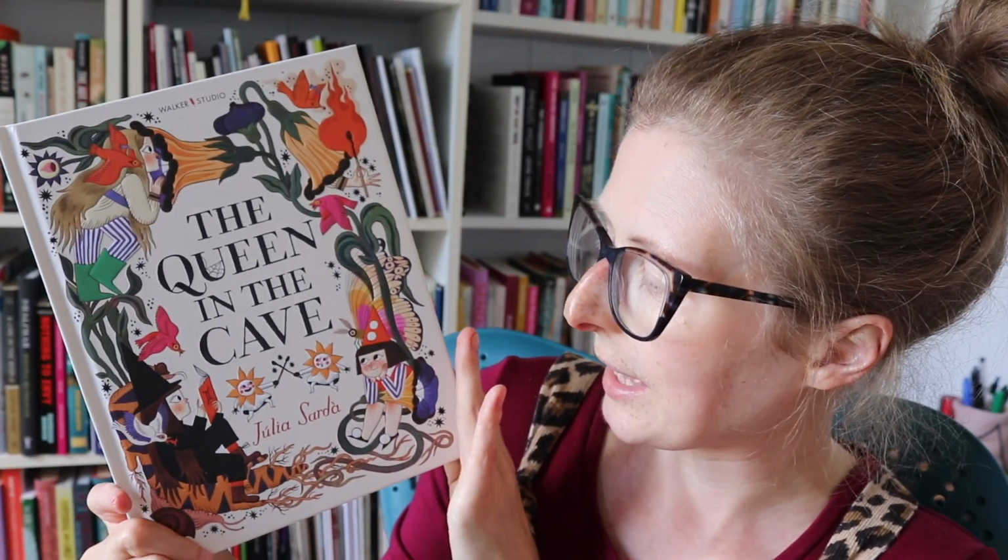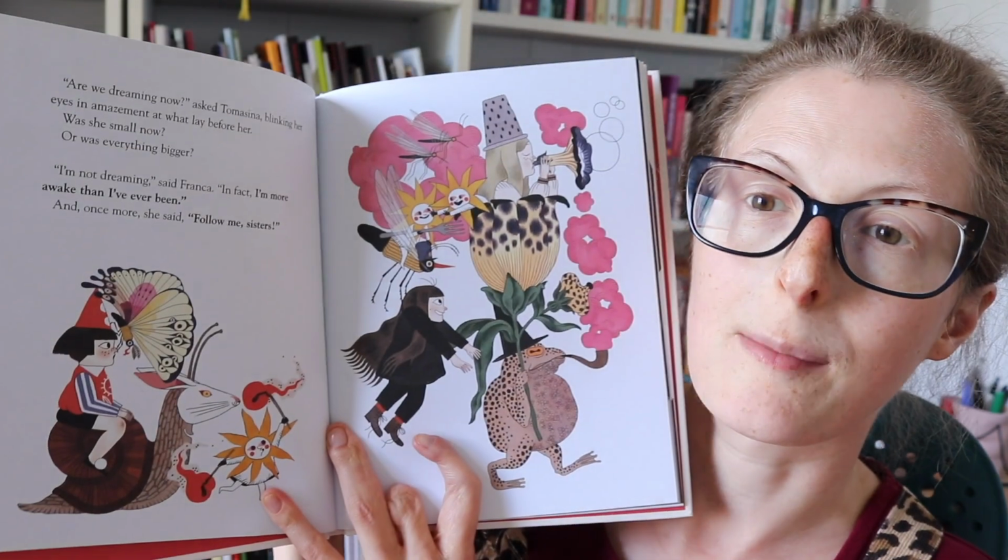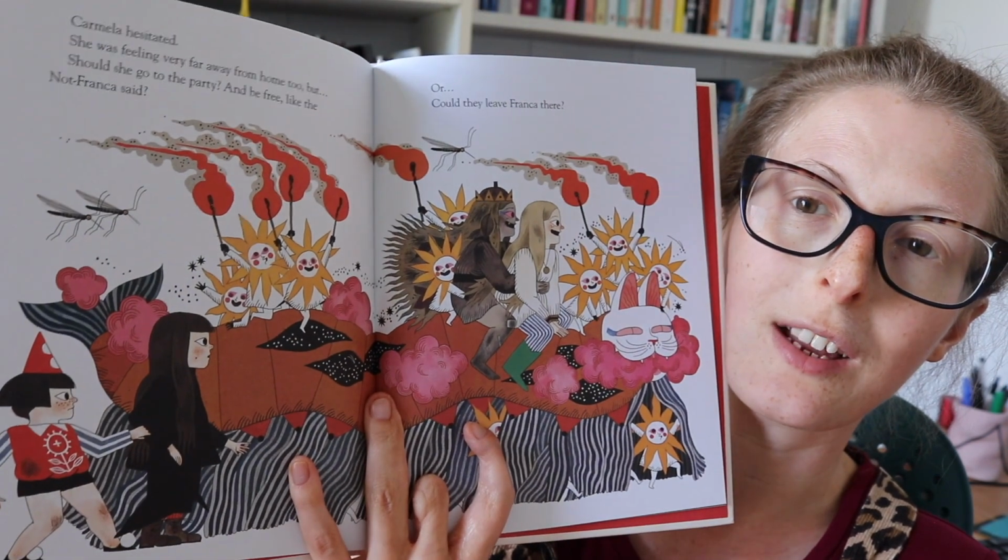And then the one that Julia Sada has written herself is called The Queen in the Cave. This one, again, feels quite Maurice Sendak inspired and also quite Alice in Wonderland-y. So this is about siblings who are playing imaginary games or imagination games in the garden, and then one of the sisters goes even further, and the younger ones don't know what to do about that because they don't really feel like they're old enough to follow.